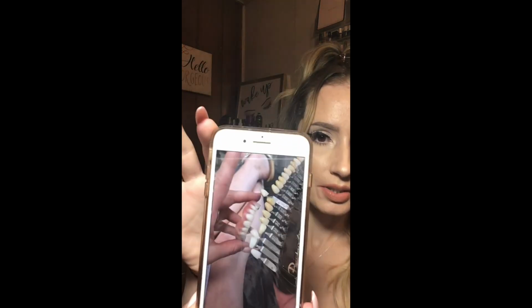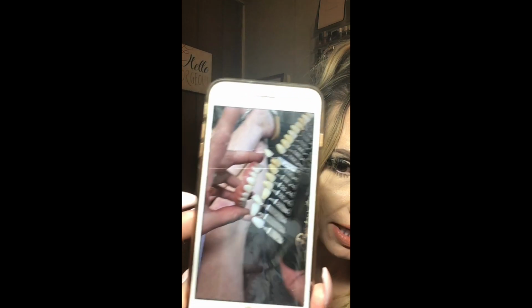I was looking for my phone so that I can show you guys. I might even just edit these pictures in here because that would be easier actually, but we can do it this way, why not? So here's one picture. These are my teeth.